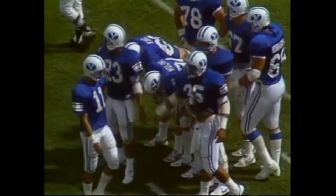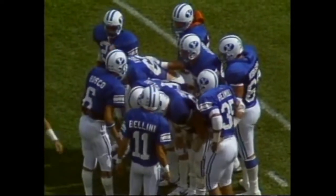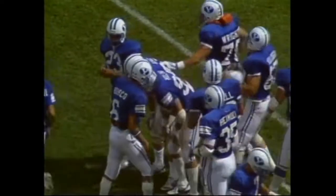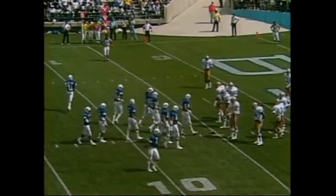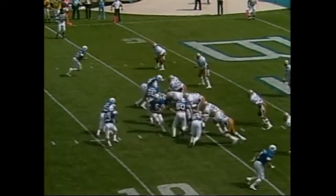6:20 to go in the first half of this game. We'll have a chance to see that one again or not. Lakehemule gained 9 yards. Second down, about a yard and a half. Second, a yard and a half for a first down, 5 yards for a touchdown.